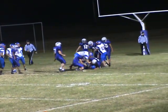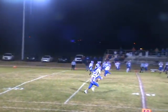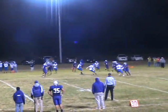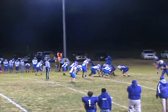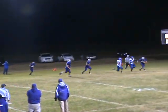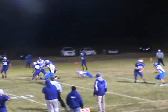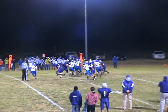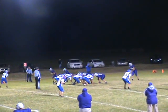Quarterback hands it off, but he is tapped. Ball's received by number 22, Jordan Steinke. He goes up the middle and they stand him up in there. Well, he has to work the pass. And takes off on the left hand side. Quarterback pitches it to number 22, Morgan Steinke. He goes over the.